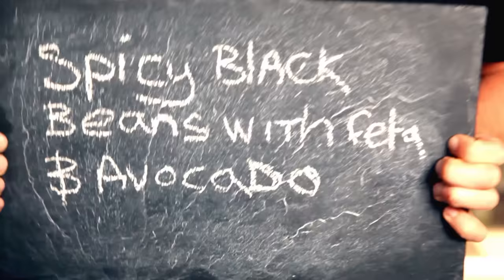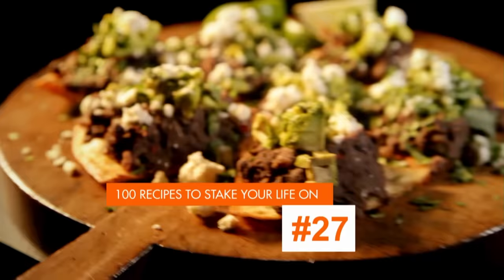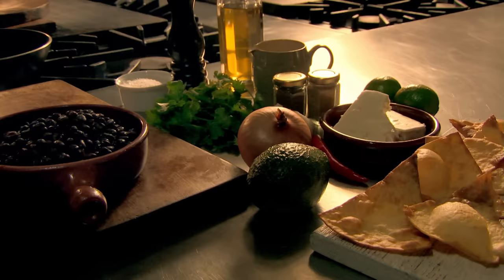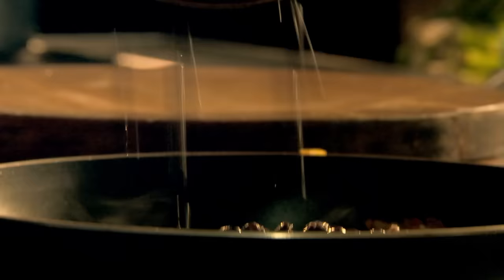It's spicy black beans with feta and avocado. First, in a pan, heat olive oil. Add chopped onion and fry until soft. Then finally slice garlic and chili. Add cumin, cinnamon, and black beans, then combine. Cook together until deliciously soft.